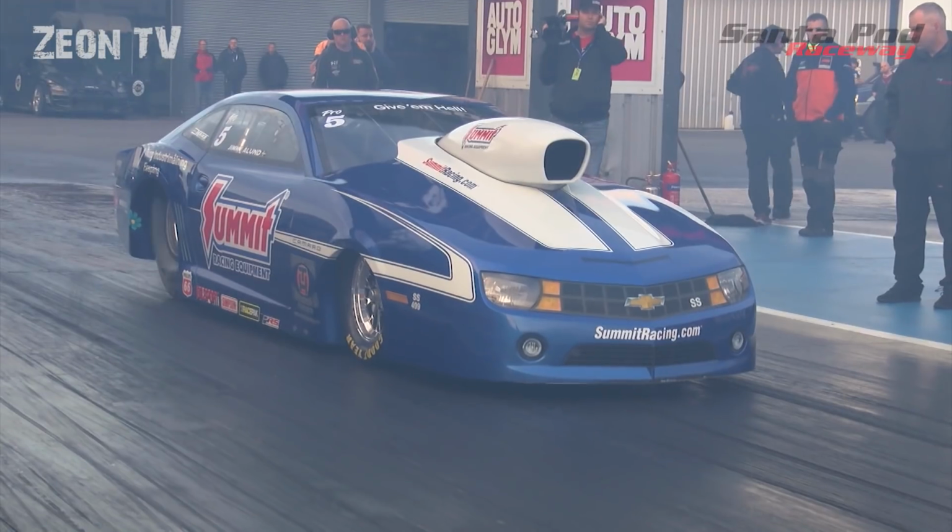Now, it's not that long since you first stepped into the hot seat in this car. You're obviously enjoying it. Yeah, it's good fun. It's a bit of an experience, a bit of a steep learning curve, because I hadn't really driven anything else before we got in this, but wouldn't do it any other way, to be fair.